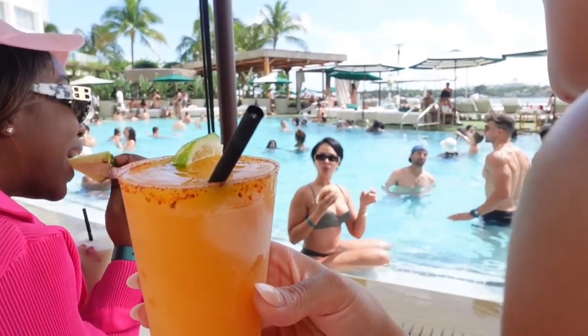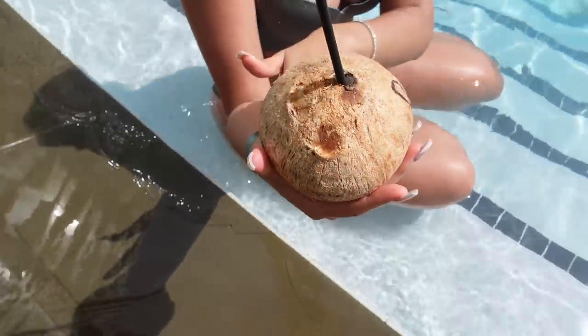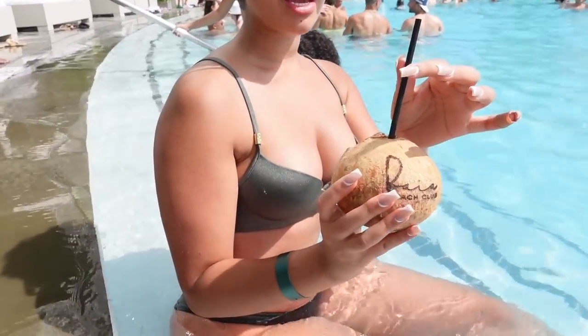So y'all, we are at the second place and they have a pool. Let me show y'all. This is just coconut water, but it's so cute. And it's gonna be glowing. Yeah, I don't know, it's just good.